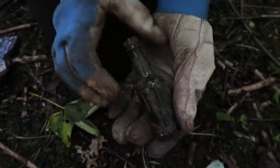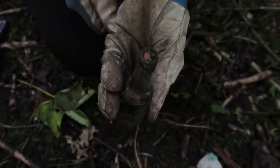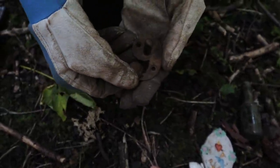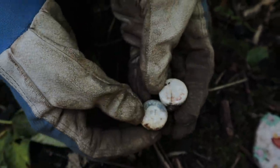And a little, like, miniature liquor bottle. Yeah, we've got a collection of those, haven't we? Yeah. And this is a 6, or it could be a 9. Or is it a 9? Maybe, we'll never know. Is it a 6 or is it a 9? And a couple of little swing top stoppers here. Yeah. They're always fun to find.